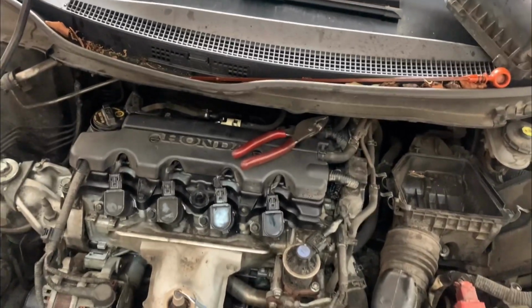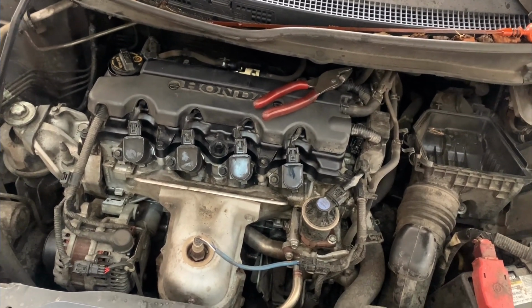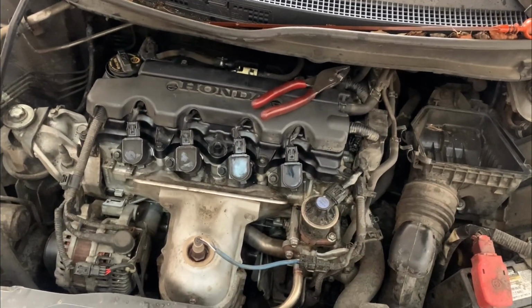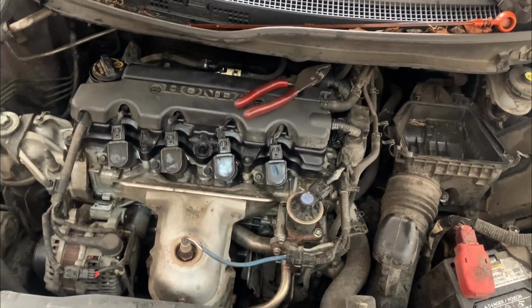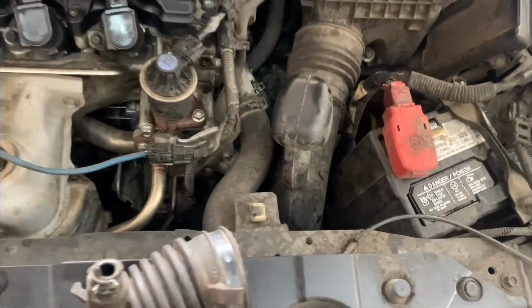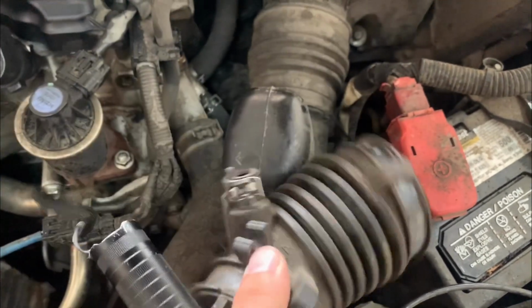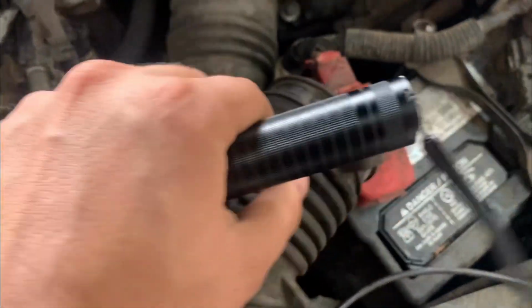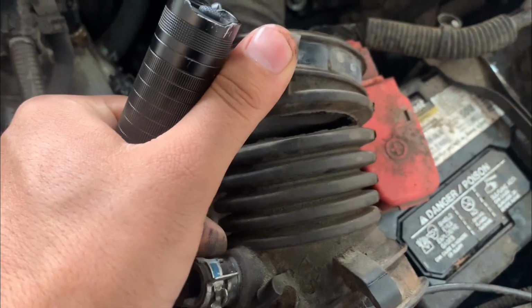I got a 2013 Honda Civic. I got it over here for a rough idle, stalling at idle while driving, no issues and no fault codes. So got it checked out. So the problem was this air boot. This is the boot between the air filter and then the throttle body. It was cracked. For some reason, it did not trigger the engine light.